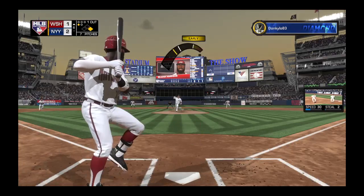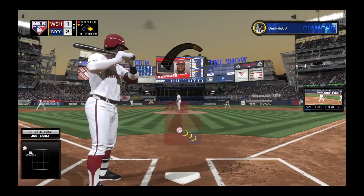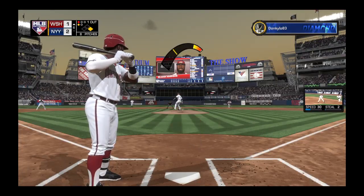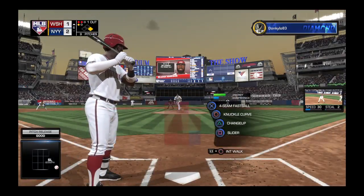Ready with the 0-1 pitch. And now a slider in on the hands, and he's lucky that one didn't come and get him. Even at a ball and a strike, here's the pitch. No offer on that one. 2 balls and a strike.